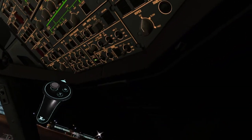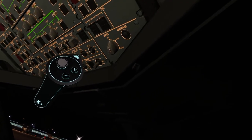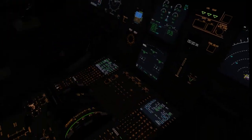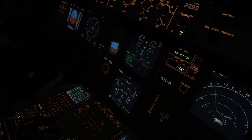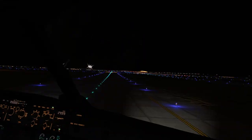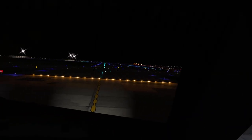Request taxi, 2863. 2863, taxi to runway 26 left via taxiways Echo, Delta, Delta 1, hold short runway 17 and runway 26 left. Taxi to runway 26 left via taxiways Echo. Clear to cross runway 17, Delta 2863.